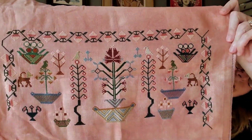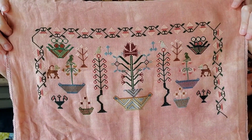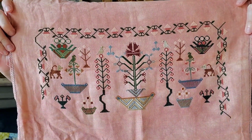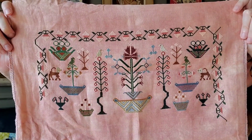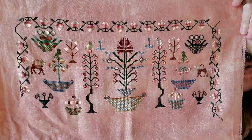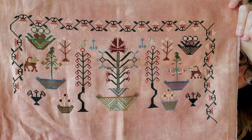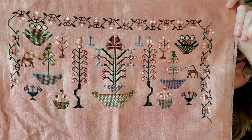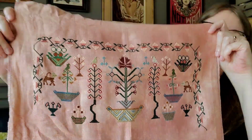So I had started in the upper left-hand corner. I had part of that center motif done, most of it actually, but I had to finish the bottom basket. And I got that done. And I got the flowers in on the top border. I did the far right border completely. And I got all those other motifs on the right end. It was a lot of fun to work on.